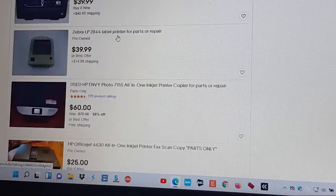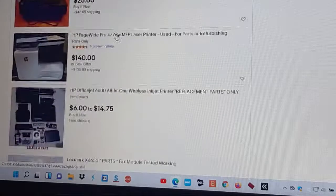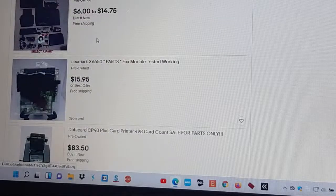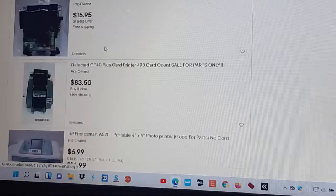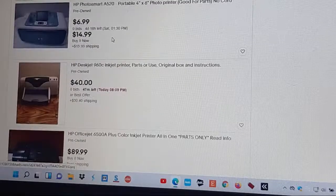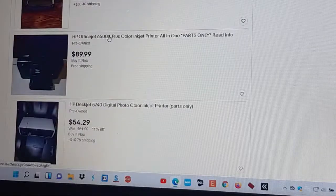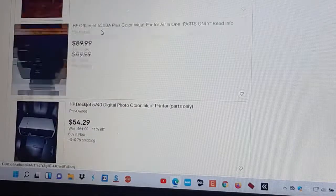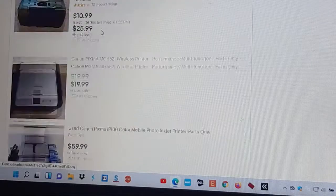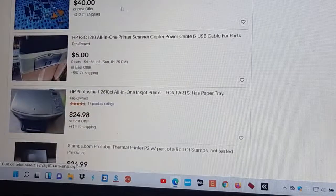Thermal printer parts only. And he was pointing out on this one printer that he bought that was broken. Here's a whole bunch of parts. And card printer. There's some old printers there. Whoa. There's some parts. $40.